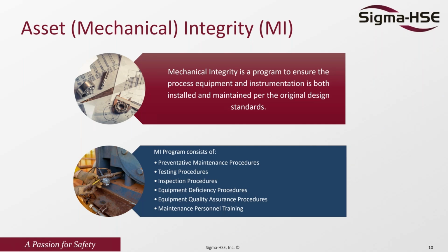Also, this is done by ensuring that the equipment and instrumentation is installed and maintained per the original design standards. And you're going to hear me saying this throughout the presentation. The original design standards, the manufacturer's recommendations for maintenance and for installation should be used. If your facility is so old that you no longer have these, then we need to switch over to RAGAGEP, recognized and generally accepted good engineering practices.